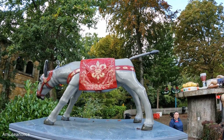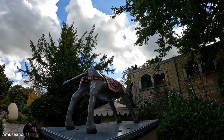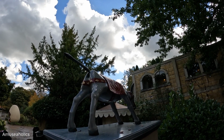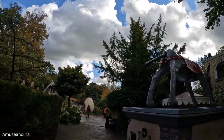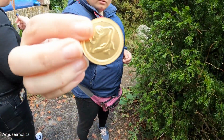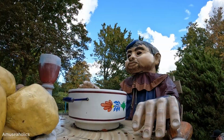What's the donkey doing? Oh! Here goes the famous donkey. Ah, so you get a special donkey coin. Let's have a look. No, so you got a special Rick the Frog coin from Duinrell.